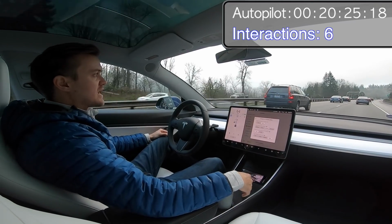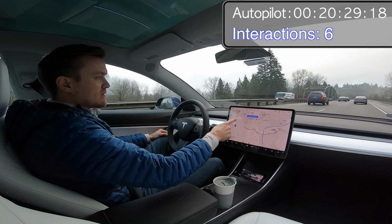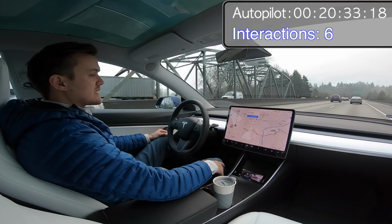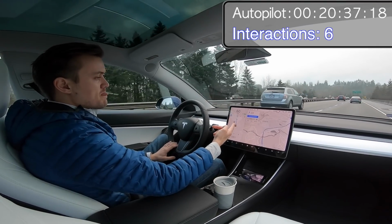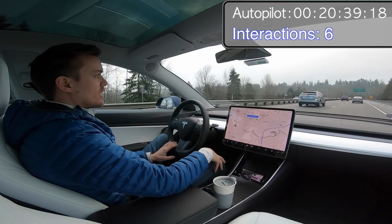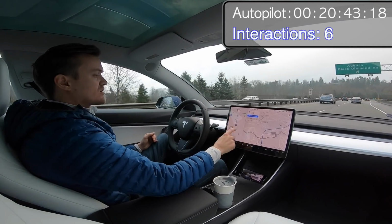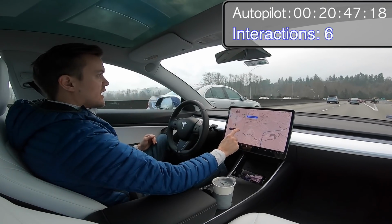So this is a good example right now of what average is going to do. You can see that I'm going 4 or 5 under the speed limit right now, and I'm going quite a bit under my max, and it's not making me get over. If I was in Mad Max, it would be making me get over right now. It also can see that there's quite a few cars zipping around me.